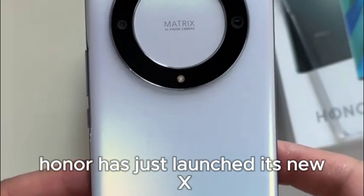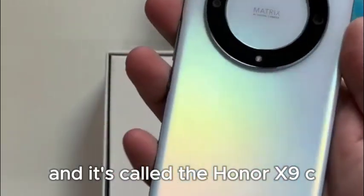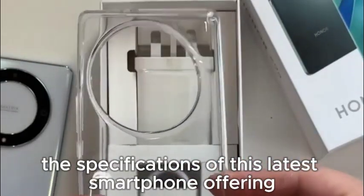Honor has just launched its new X series phone in select Asian markets, and it's called the Honor X9c. Today, let's take a closer look at the specifications of this latest smartphone offering.